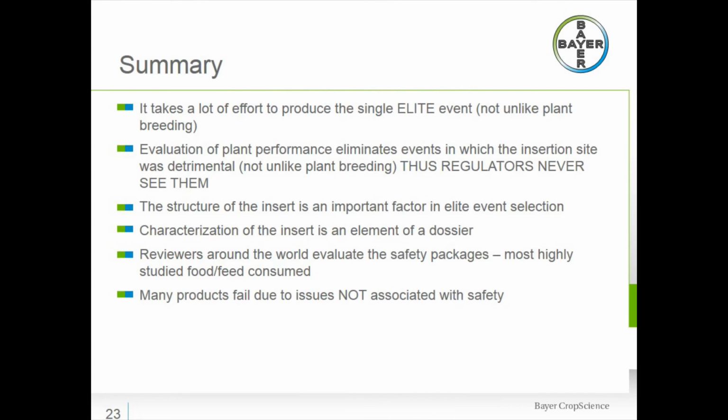Okay, so in summary, it takes a lot of effort to produce the single elite event that we're going to take commercial. This is not unlike plant breeding. Evaluation of plant performance eliminates events in which the insertion site was detrimental, not unlike plant breeding. Thus, the regulators never see these guys that have an impact. The structure of the insert is an important factor in elite event selection, and characterization of the insert is a very critical element of every dossier.